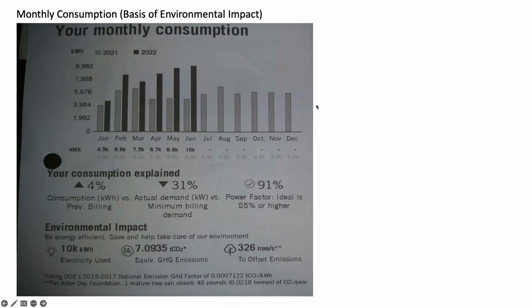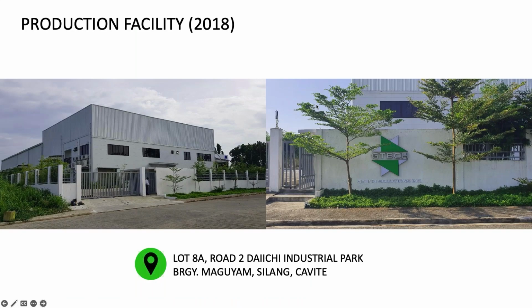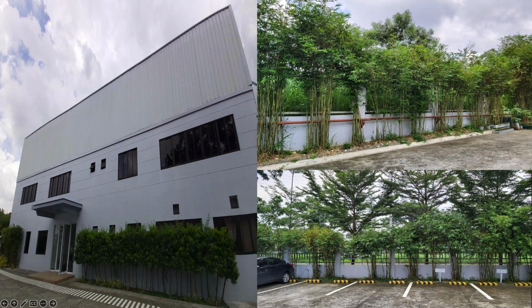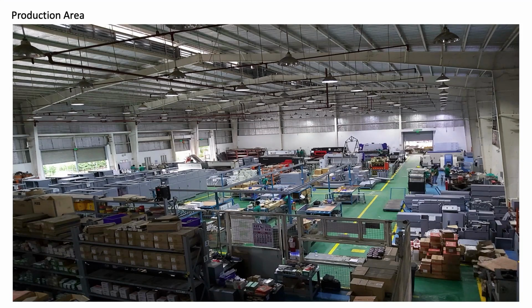So how were we able to achieve this? This is our main facility in 2018. As you can see, we had already started to plant trees. This is the current location of the plant. You can see that we have kept all of the trees that we have, and we've also introduced bamboo along the vicinity of the plant, which by study is more helpful in carbon sequestration and climate change mitigation because of the fast growth of bamboo. As per the study, it produces 35% more oxygen compared to a full-grown tree.